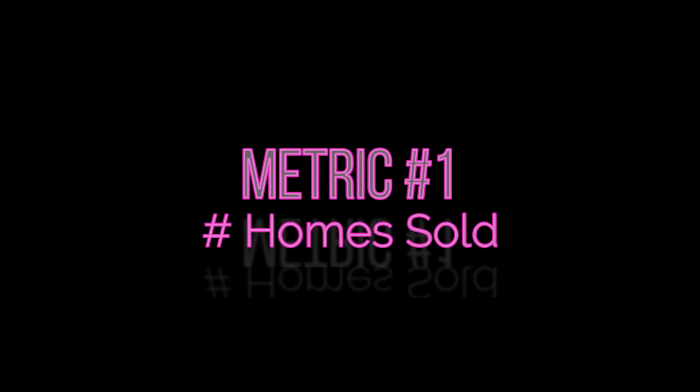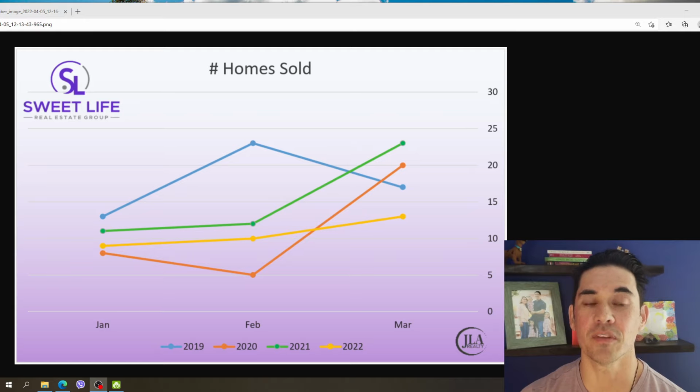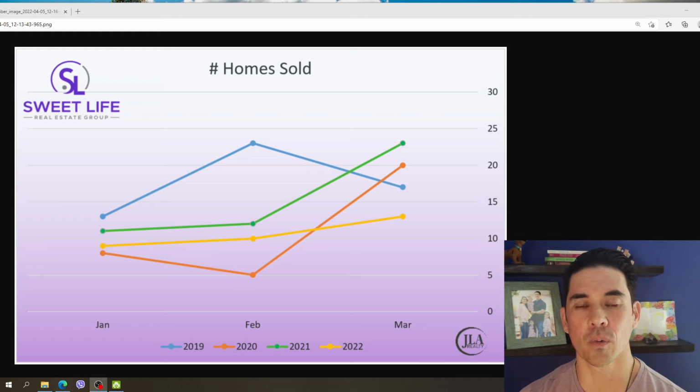Okay, here we go. First metric is number of homes sold. Of course, we want to look at the amount of traffic or the amount of units that have been sold in the neighborhood. And what we like to do is compare that with previous years, the same period of previous years, so that it gives us a little bit of contrast and it gives us a little bit of context so we know what we're basing it off of. So we're going to look back from 2019 till now. And the market's been very interesting the past 3 or 4 years, obviously due to the pandemic. So when we look at the comparisons here, we want to compare apples to apples.